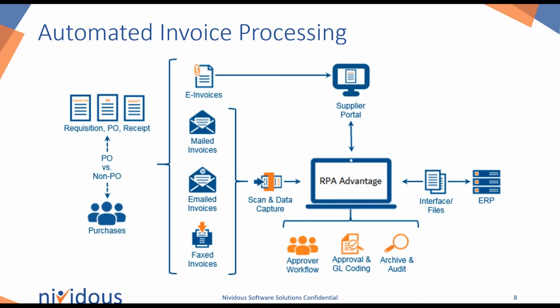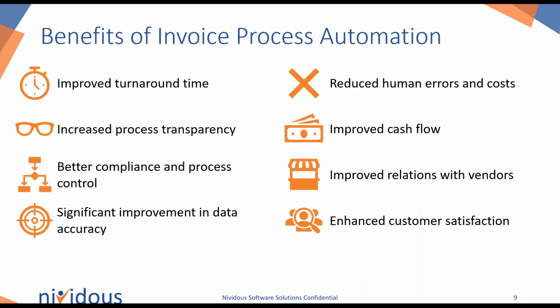So when you're able to automate things, let's look at what some of the benefits are. Obviously, improved turnaround time, increased transparency, being able to know what's going on in your organization, better compliance and process control, improvement in accuracy, reduced human errors and therefore reduced costs, improved cash flow, improved vendor relationships, and better customer satisfaction.